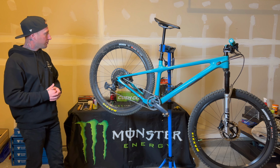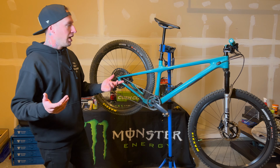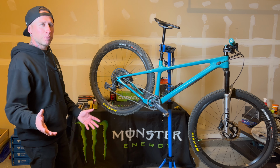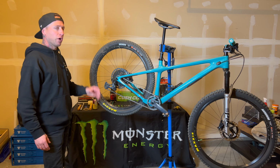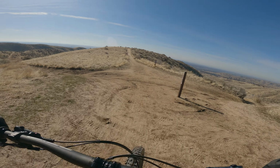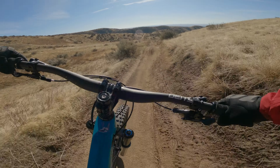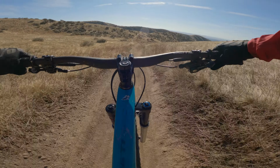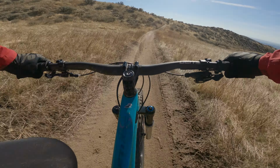I think the decision on the rear tire was super clutch, especially with that Cushcore XC in the back. If you guys are new to the channel, I've been a longtime fan of the XC Cushcores. I tried the Pros. I didn't really care for them. They're a bit too much. The XC is perfect. It just has a nice, subtle, enhanced feel of that rear end. I felt like the Pros were just too much in terms of bottom out.